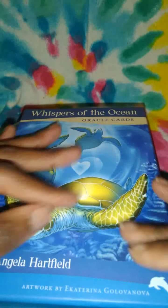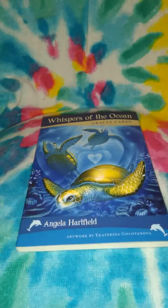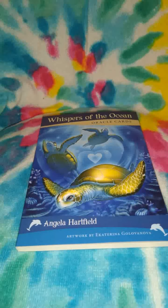It's kind of like matte, but wow. I'm going to put this down where I'm recording at the moment. It's not big enough for me to sit everything on. So we're going to look at the guidebook here. And the thing is with guidebooks, I'm not a guidebook girl.